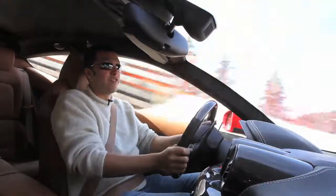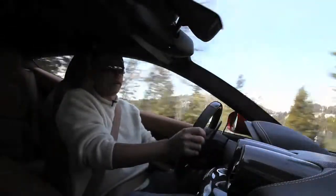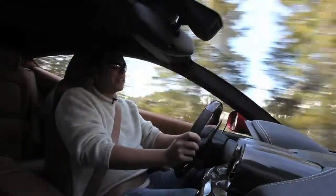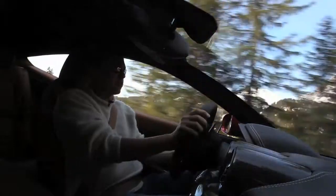And this one's an all-new V12. It's 6.3 liters, makes about 651 horsepower, give or take a million or something. And it's attached to a seven-speed dual-clutch automatic gearbox, which is standard fare for new Ferraris these days.